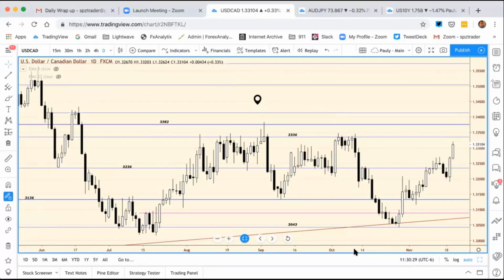We had our bias chart resistance today at 33.03. We even got beyond that. The stretch level would be here at 33.36 because we've already come so far. So you think they wouldn't be able to push it too much further.